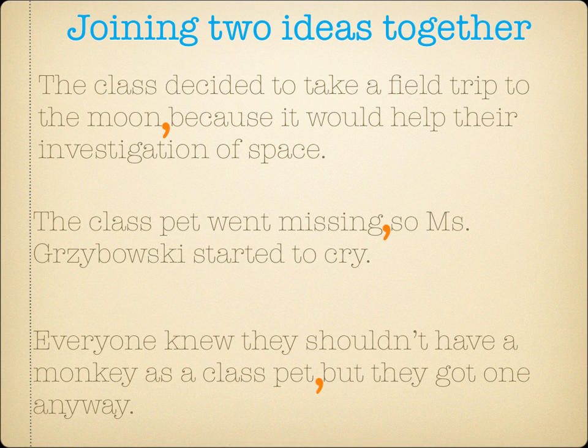If you've noticed in the way that I've read these three sentences, there's a natural pause before the joining word. So that's another great way of trying to figure out where to place your commas when you're proofreading your work. If there's a pause, often that's where you would put a comma.